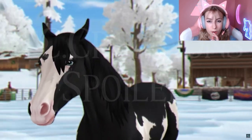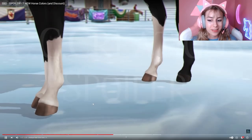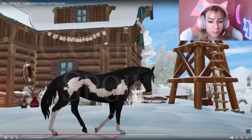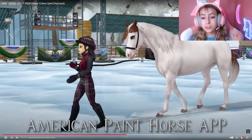Was it the Tennessee Walker coat? Or was there a coat recently released that looked like this, and everyone was like, is that the American Paint? I'm not sure if it's the Tennessee Walker or the Belgian Warmblood, but there was one. Let me know. Oh, this one I love.